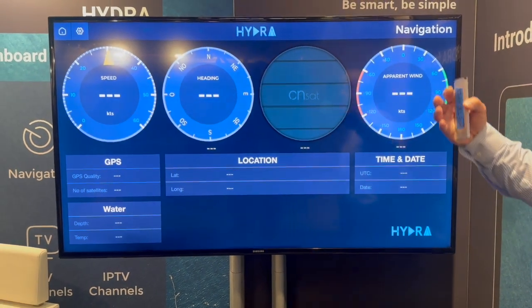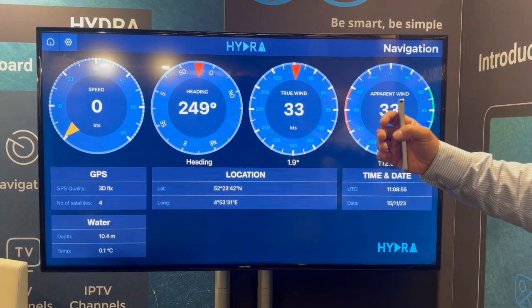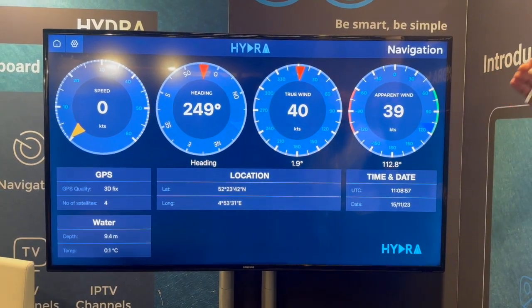Navigation reports the NMEA bus, so all the information that comes from the cockpit: speed, heading, true wind, etc.